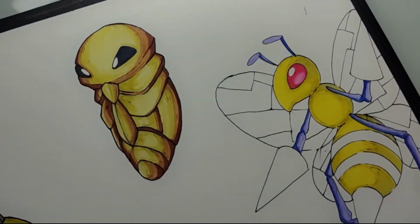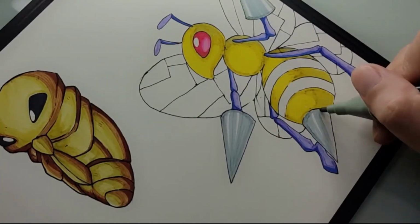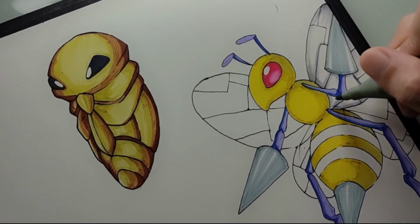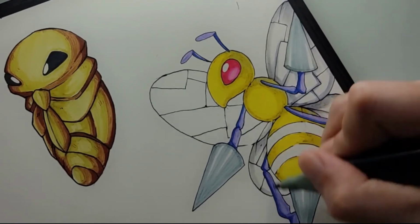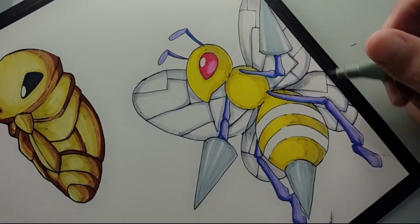After that, we're going to proceed coloring the spikes. And actually, I've made a mistake on this one because I also colored the stinger gray. It's supposed to be yellow, but you know, let's just leave it just the way it is. But it should be yellow. And then as for the wings, I will also color it gray.